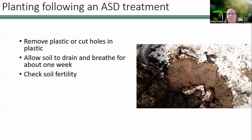I have a collaborator at Penn State University who suggests checking soil fertility because you have added 6 to 9 tons per acre. It's going to add a lot of nitrogen to your soil, which is also very beneficial for most of our growers. And you just want to make sure that you're not adding too much fertilizer following use of anaerobic soil disinfestation. And then once that soil has reoxygenated, you can plant as usual.